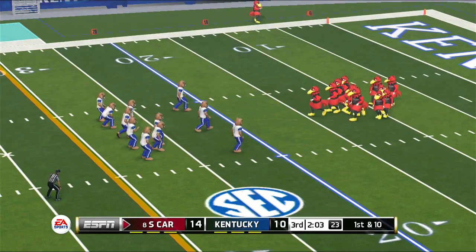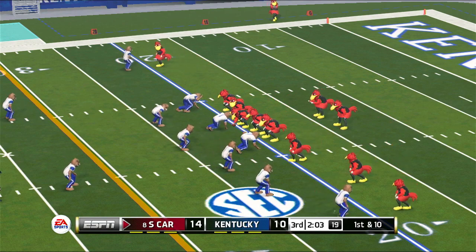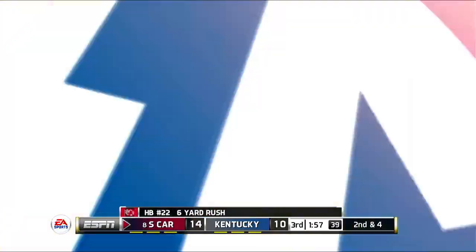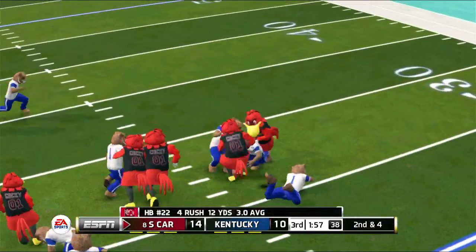We've got a first and 10. Ball on the 20-yard line. South Carolina holds a four-point lead. And they get nice yardage on that run. A nice option play. The tailback gets 6 yards before he's brought down. That'll make it second and four.